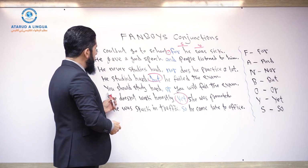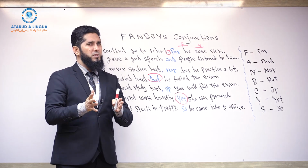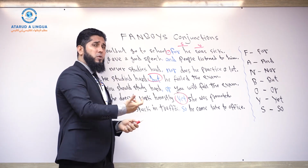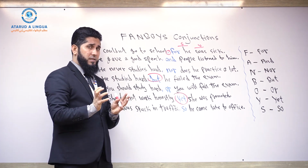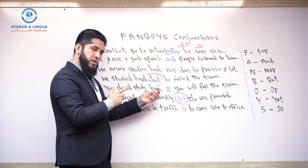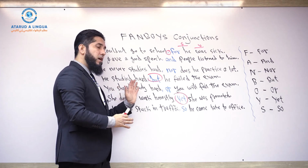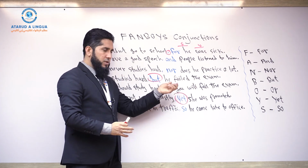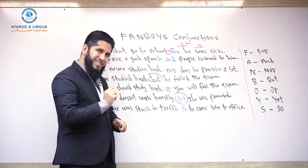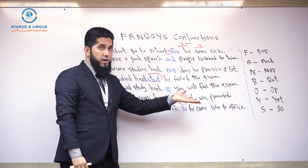Then we have or. You should study hard or you will fail the exam. Now here again, there are two different ideas. When we use or in our compound sentences, the concept is that the action which comes in the first sentence, before this conjunction or, should take place. It must take place. If it does not take place, there will be a consequence in the sentence which comes after this conjunction. So now look, you should study hard or you will fail the exam. The action of studying hard must take place, otherwise there will be a consequence. So the consequence is failing the exam.